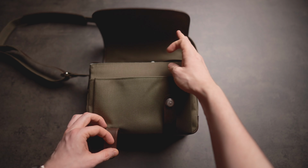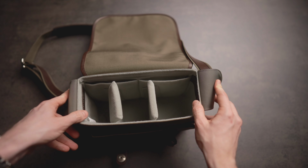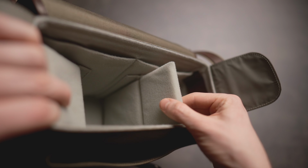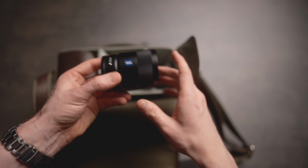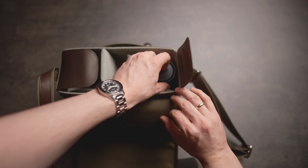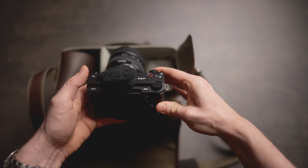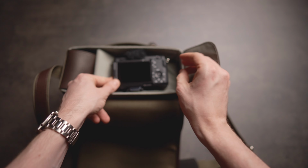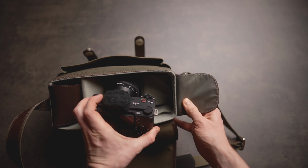So with this new version, you get this padded main compartment with 2 dividers. These dividers have this wiggly top part, which is great because it allows for a bit of flexibility. So for example, you could keep a smaller lens on one side and then put a camera with another lens on top and have the grip of the camera rest on top of that wiggly part, which then acts as a lid to protect both your lens and the camera grip.